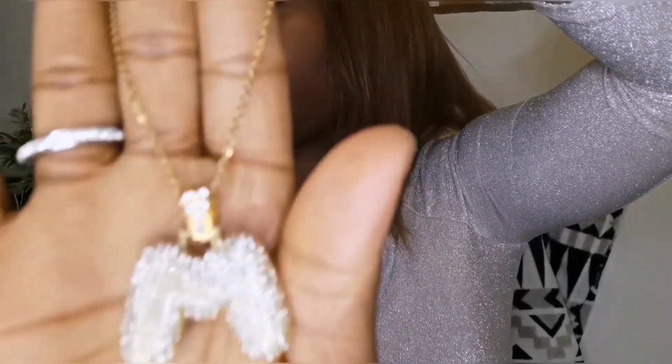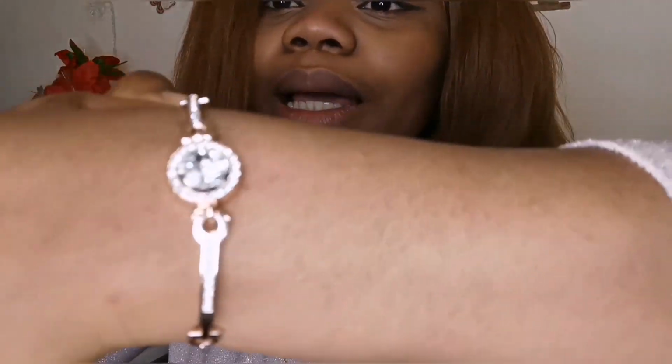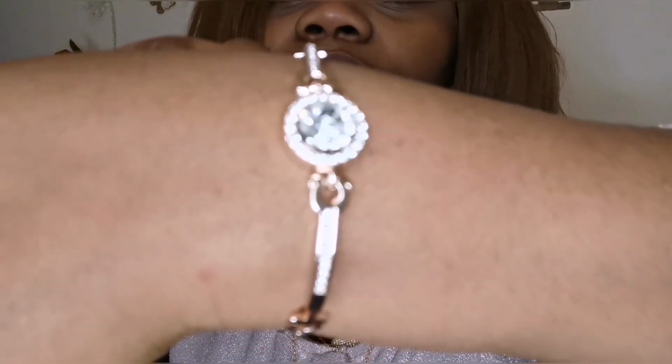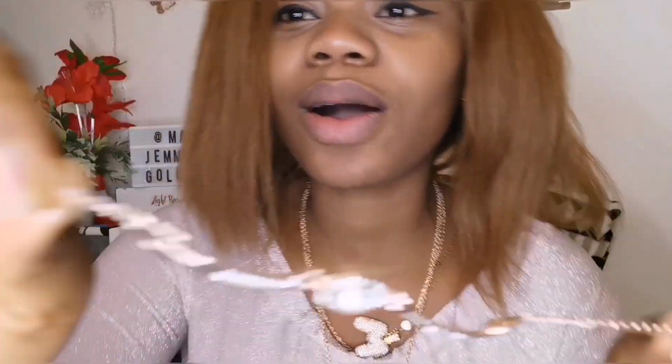It's so beautiful. So guys, the last thing that I got is this hand band, like a bangle. Yes, I got this in rose gold, and this is what it looks like. I didn't pin it, so this is it. This is the last thing I got.